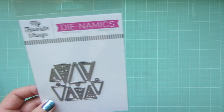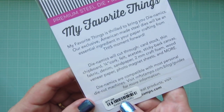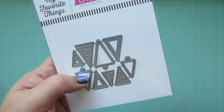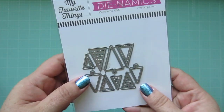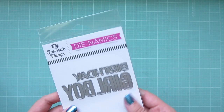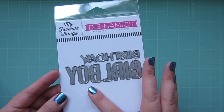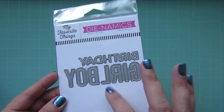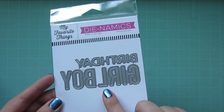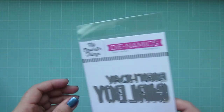And then again, thinking towards Christmas, I picked up these little winter trees. I just love the stitching detail and the small size of them. I thought they'd look great in backgrounds. So I went ahead and grabbed those. And then they also sent me the Free with 60 at that time, which was the Birthday Girl Boy. I believe this is going to be released in the September release on September 8th. So if you want to get your hands on that, you can do that shortly.